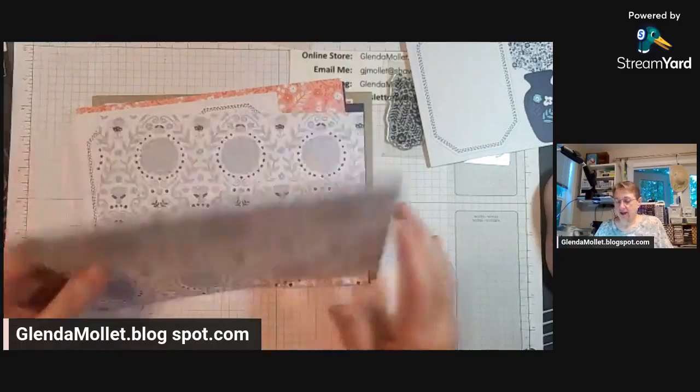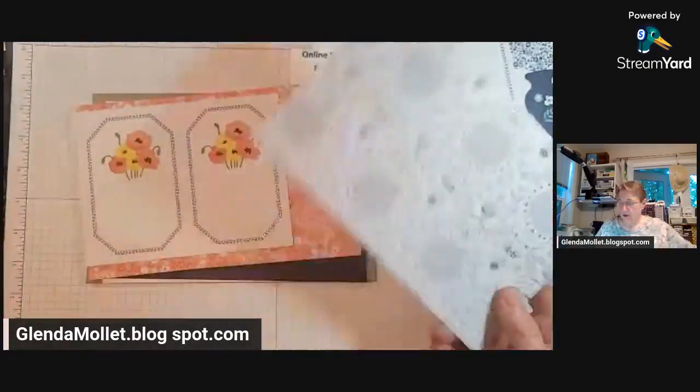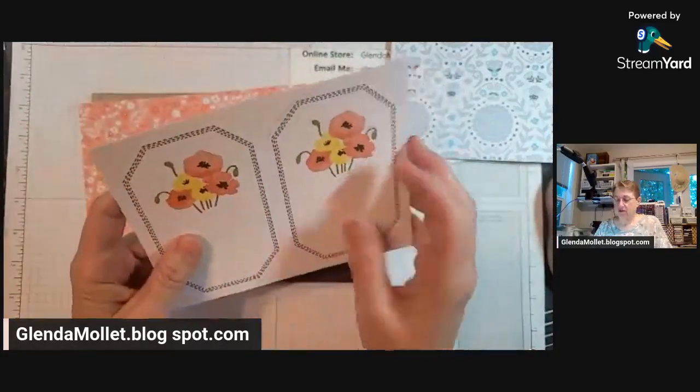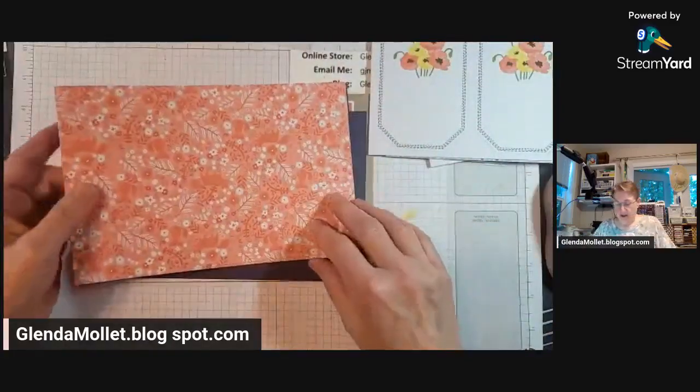Oh, finishing grad cards, Carmen. That's awesome. Okay, so we'll keep out one of those. Some more stickers. These have flowers on them. We'll keep out one of those.